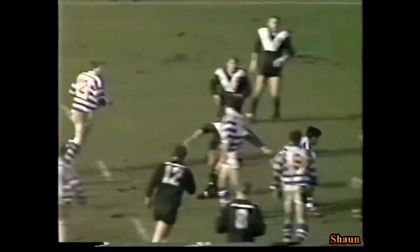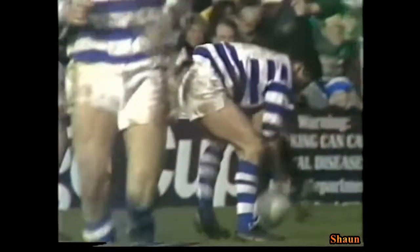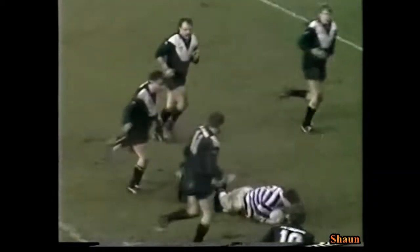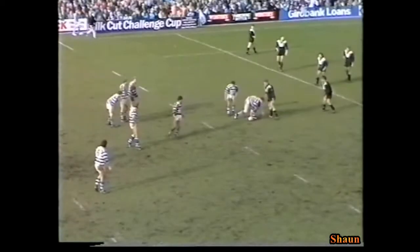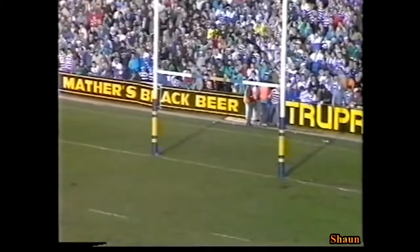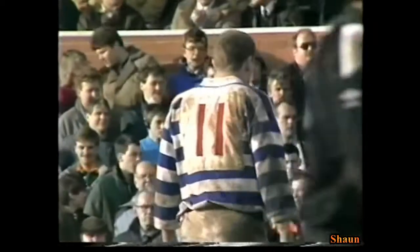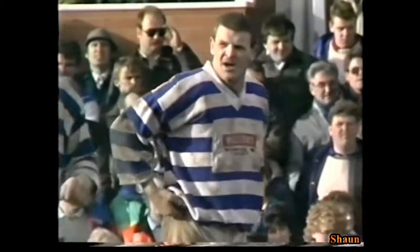Just 13 minutes left. Both sides getting a little desperate now. Hull's war song, Old Faithful, ringing round the terraces here. Attempted drop from left, Les Holiday. Oh yes, just underneath. A good job. John McDonald was on the spot there, but what a good attempt there from Les Holiday.